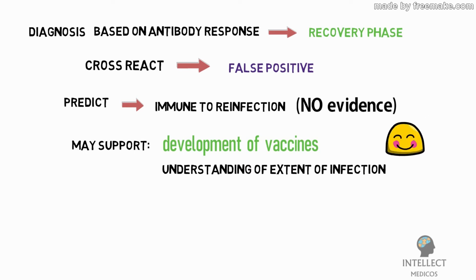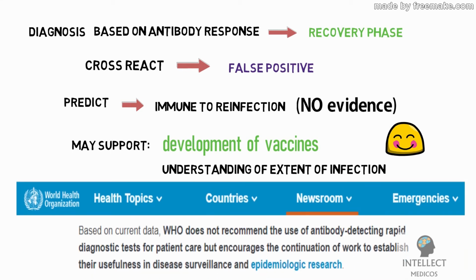or surveillance efforts. For clinical diagnosis, however, such tests have limited utility because they cannot quickly diagnose acute infection to inform actions needed to determine the course of treatment. Based on current data, WHO does not recommend the use of antibody detecting rapid diagnostic tests for patient care, but encourages the continuation of work to establish their usefulness in disease surveillance and epidemiological research.